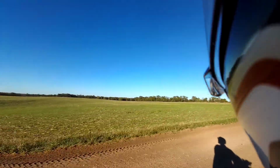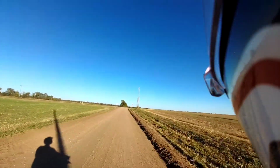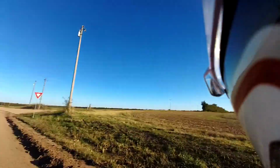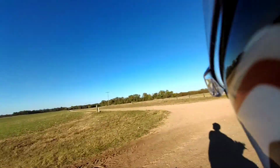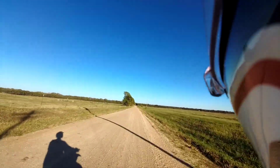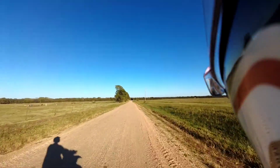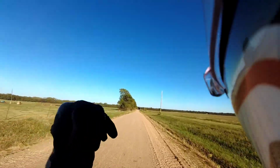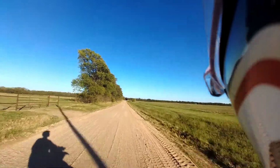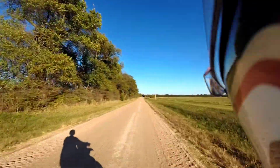Okay, I think I'm coming up on, yes, West Street. Yeah, West Street, yep. This is where I normally ride. I've been branching out more towards going over towards Clearwater, that direction, and a little north, and then off to Conway Springs.